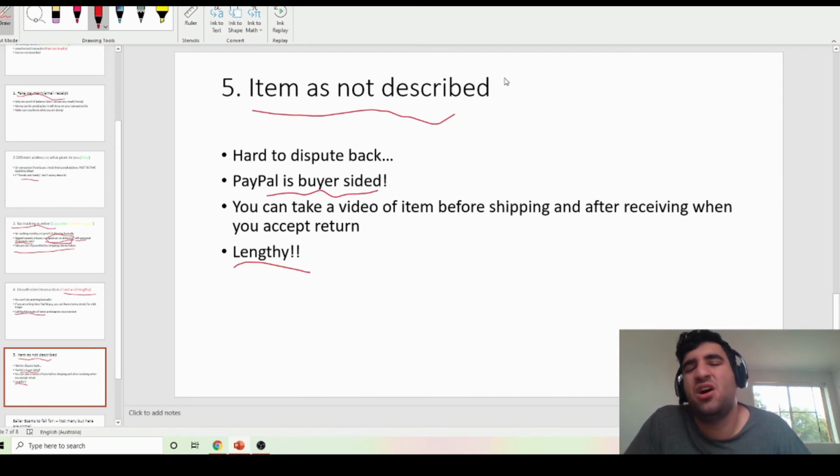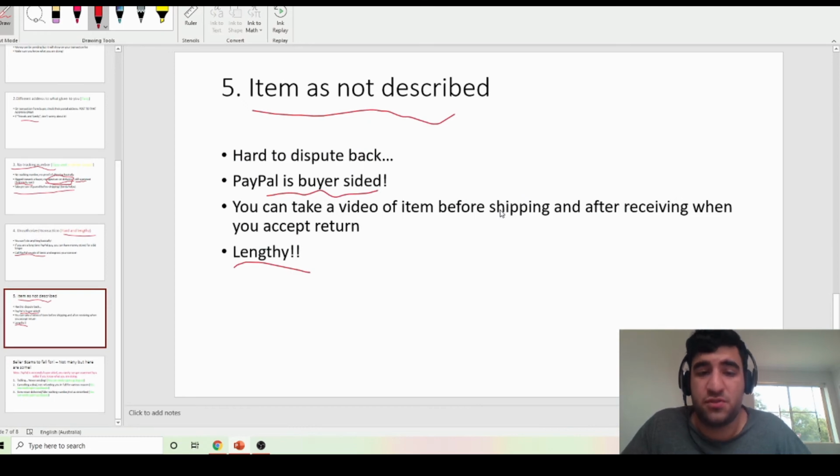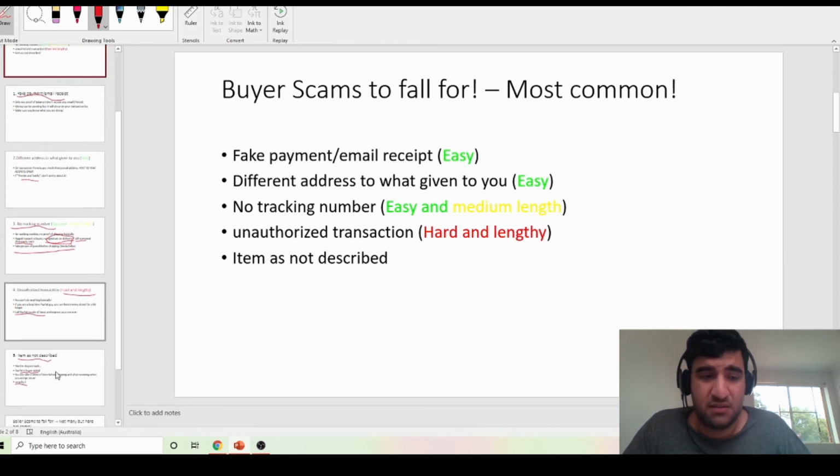But it's usually hard to dispute because PayPal really does rely on the buyer. It's extremely buyer-sided. It's an unfortunate event, but it doesn't happen really quite regularly, okay? So just take as much proof as you can of the item before shipping it, okay? And that's that. So these are the most common buyer scams as of now.